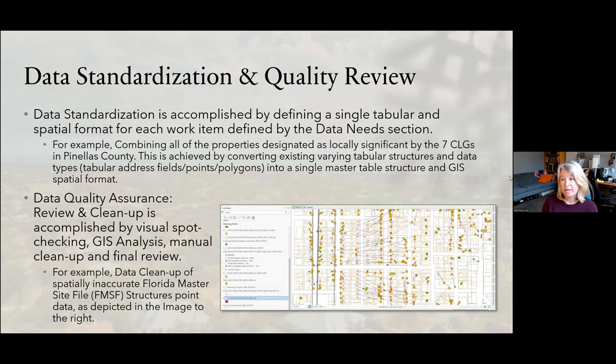Next. Okay, so we've gathered all this information. And so what we have to do now is standardize the data. We're getting data from a variety of sources. It's all coming in, and it's all different. So data standardization is accomplished by defining a single tabular and spatial format for each of the work items defined by the data needs section. So what does this all mean?